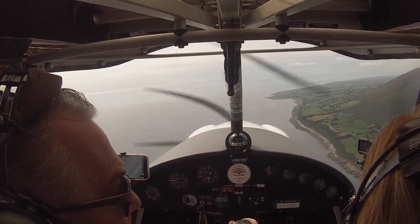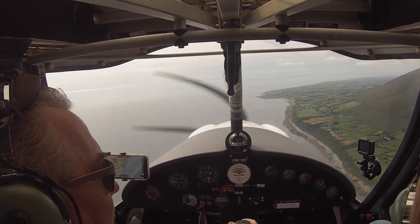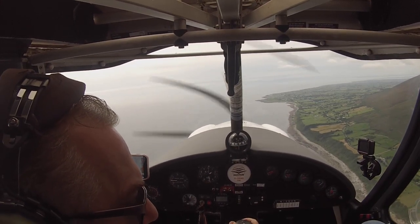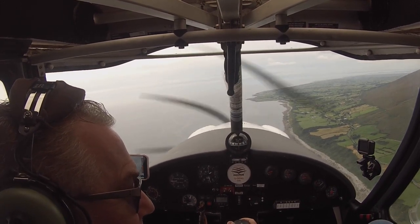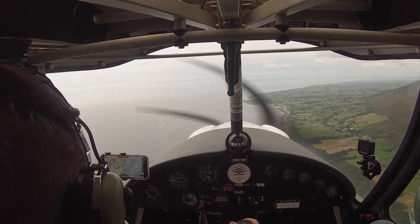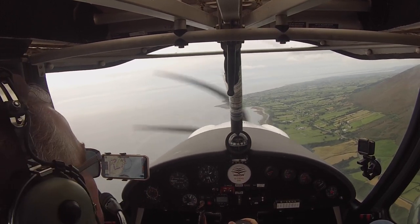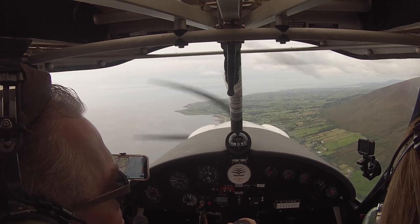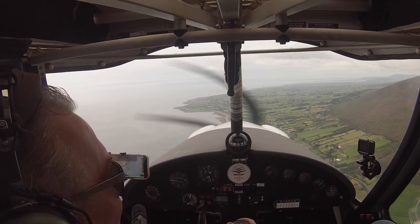So that's Bloody Bridge. See all these wee orange dots? It just must be people with their life jackets on or whatever. The high vis. Looks a bit different from up here, doesn't it? I know. You can just see the cloud just directly above. Which is a bit sort of, it is what it is, you know.